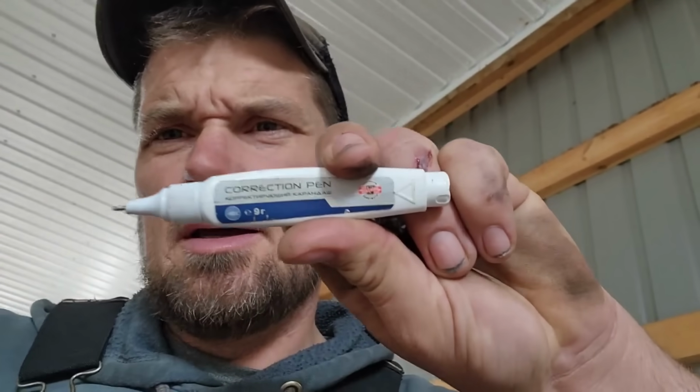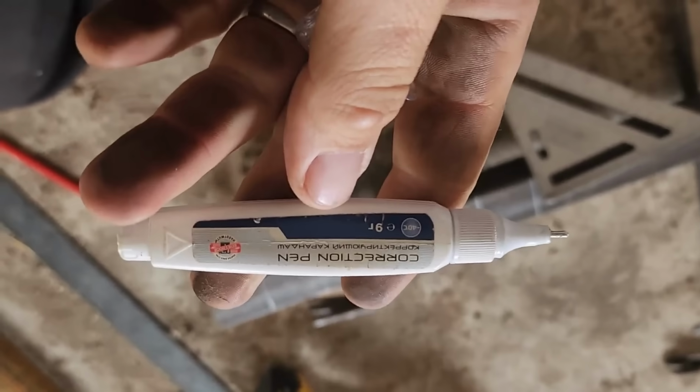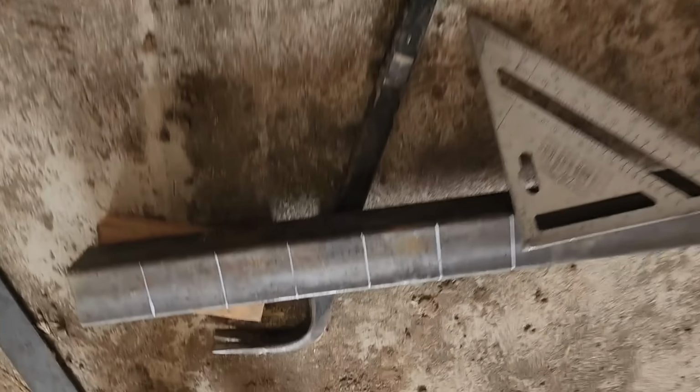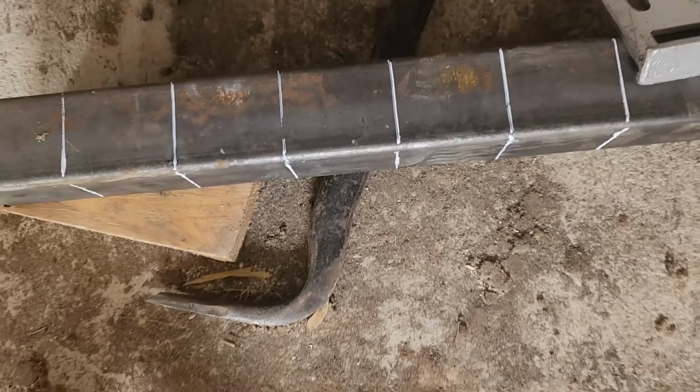The thing I'm doing, if you're ever in a pinch, I'm using this. It's a correction pen, basically just whiteout, but it works great for marking steel. So if you ever don't have the actual marker for it, this works excellent.